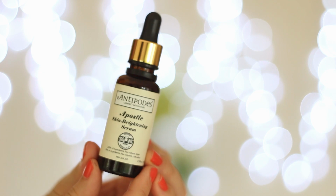Because I'm the skincare addict, I tried out the next two products as well, and they're both from Antipodes. The first thing is their Skin Brightening Serum, and I'm not sure how much it actually did. It did smell really good though, so I might continue using it and see how it goes.